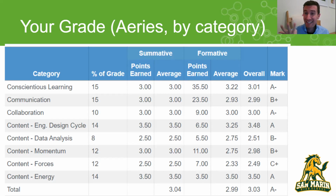We've communicated in lots of different ways. This student had an average of a 2.93, and that was averaging to a 3 summatively. Collaboration is, as you know, how we work together and work in groups. Engineering design cycle was demonstrated through your Rube Goldberg machine and through your alternative energy vehicle design.